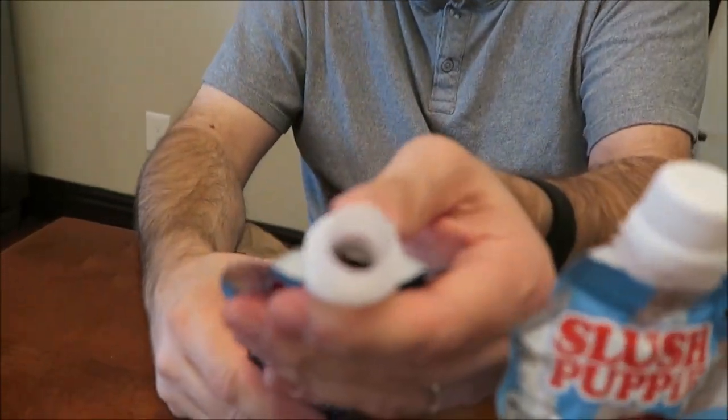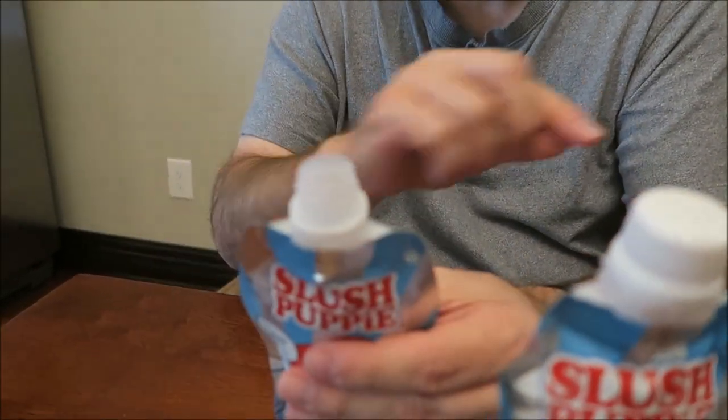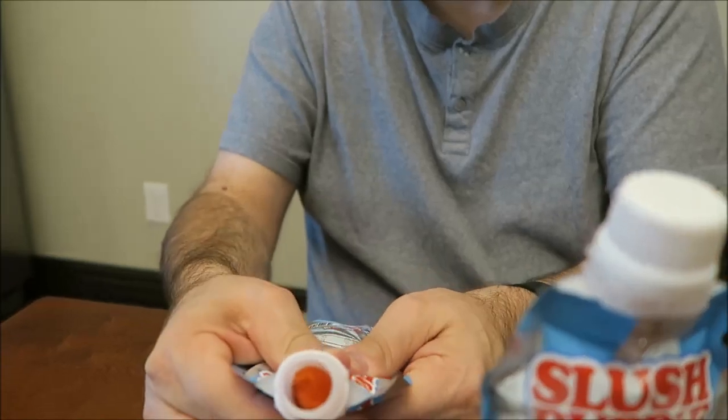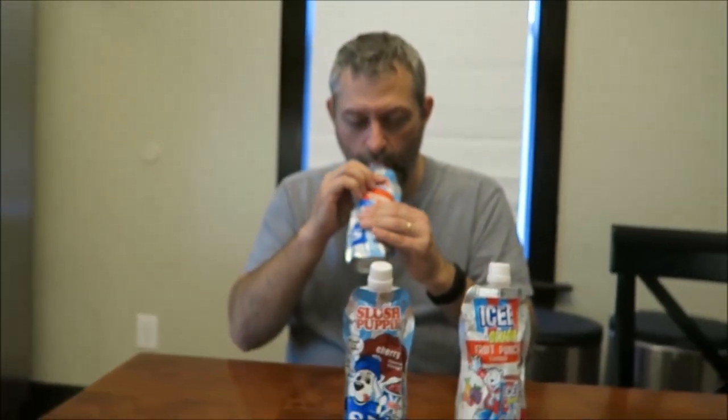All right, that's what the top looks like once you open it. And you can also tear it across the top and pour it in a glass if you want to, but I think I'd want to just try it this way. I don't want to squeeze anymore because I'm afraid I'll squirt it out.